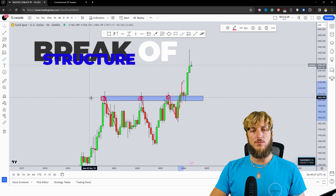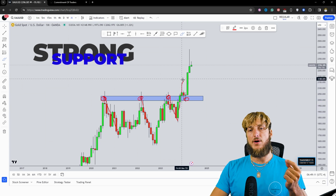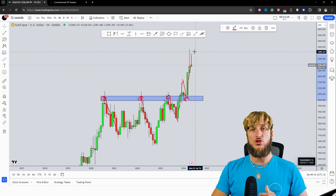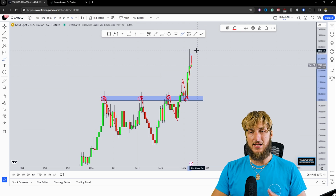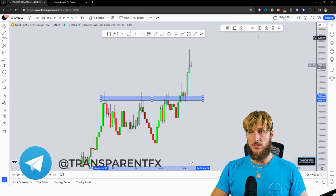And what we know is that previous resistance, once it is broken to the upside, becomes support. The market, in fact, tested it as support here and rejected it to the upside, which is exactly what you would usually expect in a situation like this. So on the monthly, everything seems quite bullish.